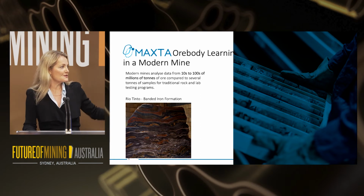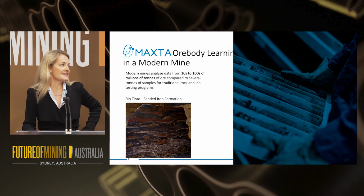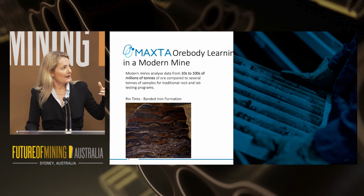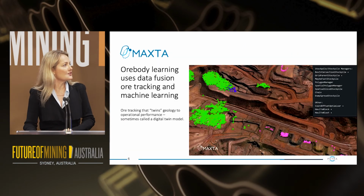This one, actually, I took this photo at the Natural History Museum in London back in 2019, just because it reminded me of just the level of variability that we are dealing with in the inputs to our processes. And so through orebody learning, we're able to link this information into our improvement in the value chain.